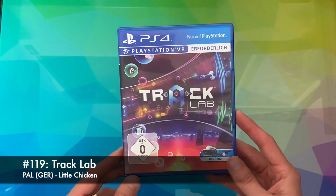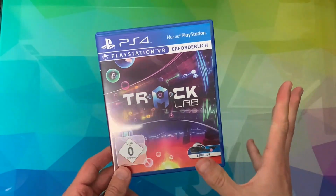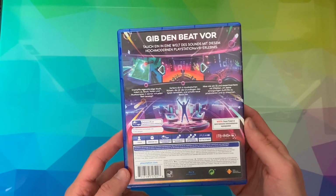Next up is Tracklab. Notice this is the first German release. I think this was only available to buy in Germany on physical.